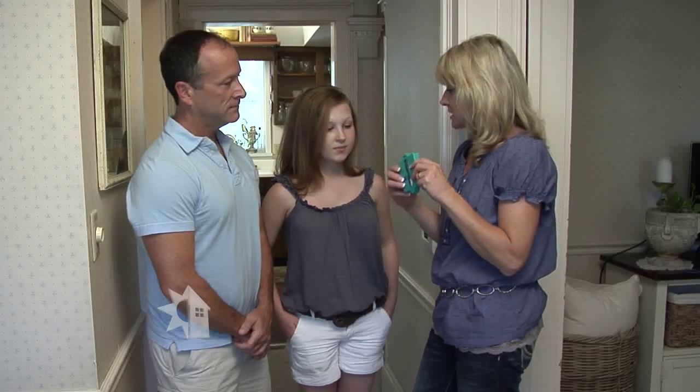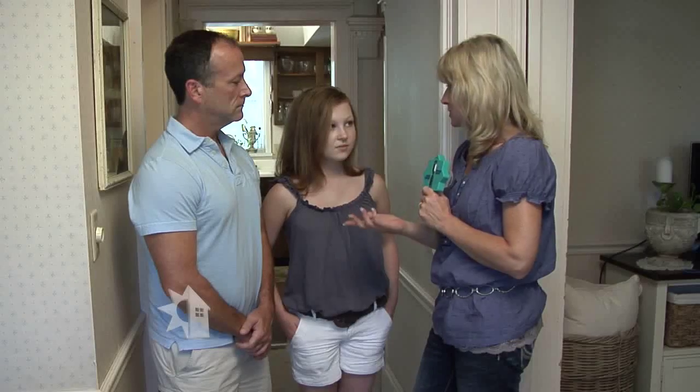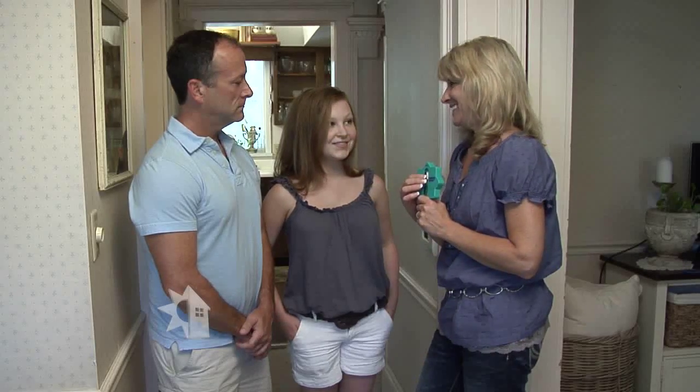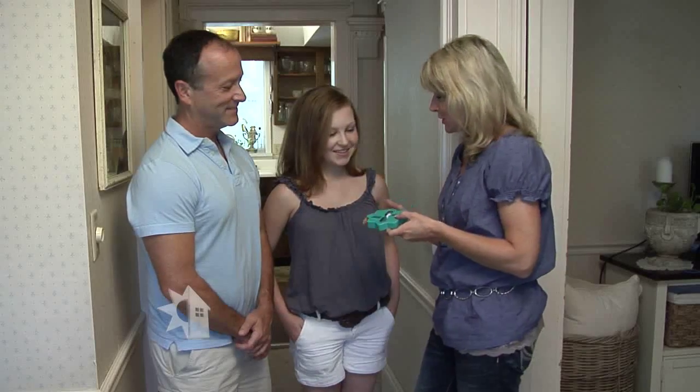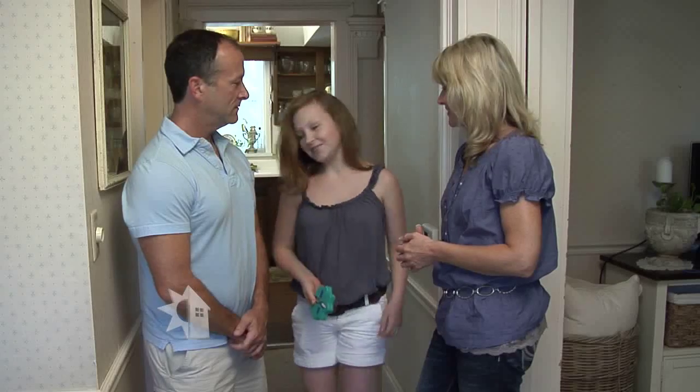Such simple technology, but it's a reminder because, you know, you lose track of time in the shower. Stick this on the side, flip it over. When the sand gets to the bottom, it's time to what? Get out. Get out, right. And I think you can share this with your younger siblings, and they'll look at it as a game, too. So if you want to go put that in, that'd be great.